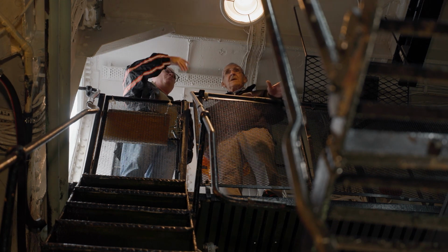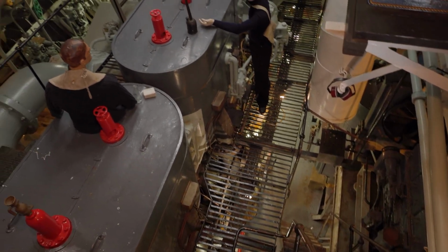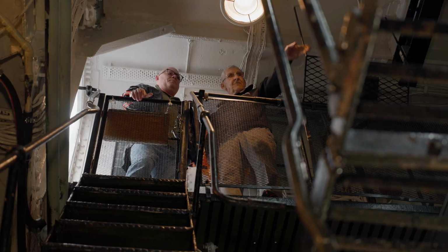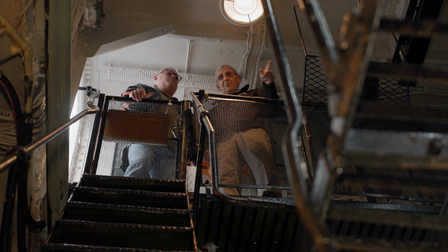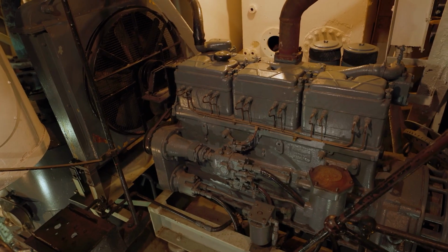How many people would have been working in this space, do you know? There'd be 3 or 4 down here at any given time, yes. The chief of the watch and a couple of hands with him to go around checking everything, keep oil in the little copper pots, the oil of the engine itself. So they'd be, like I said, doing rounds. And when the ship was mobile, they had that DC generator right there, was the ship's power.